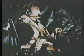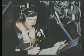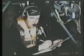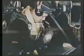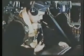AC to Weaponeer. How's the IFI coming along? Weaponeer to aircraft commander. IFI proceeding satisfactorily. In-flight insertion is an exacting job that calls for calm efficiency. It is performed at a lower altitude to eliminate the hampering of oxygen equipment. Weaponeer to aircraft commander. IFI completed.